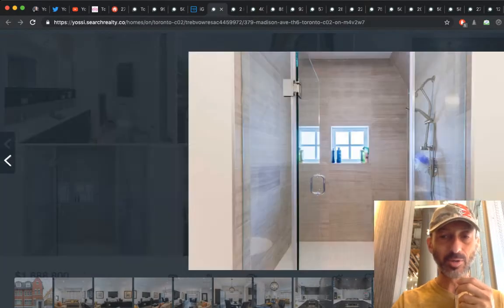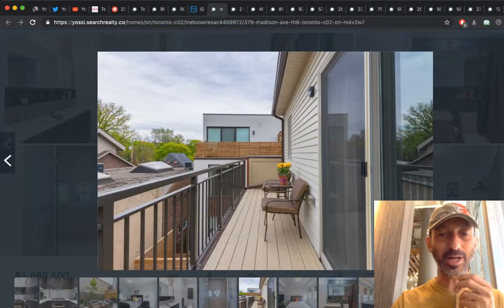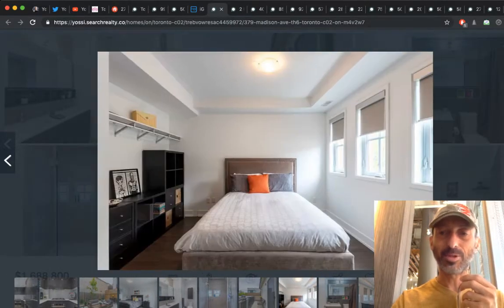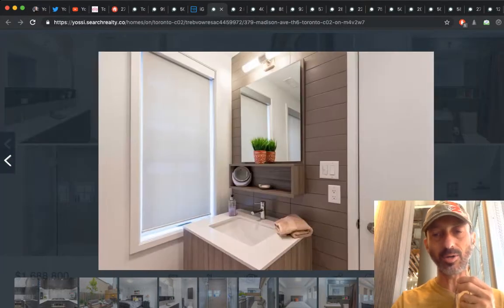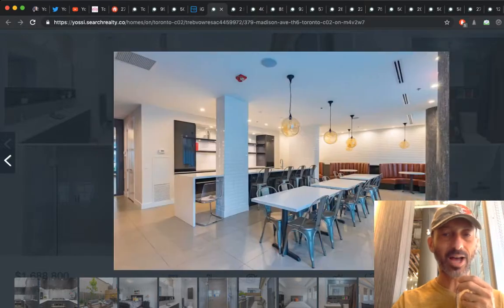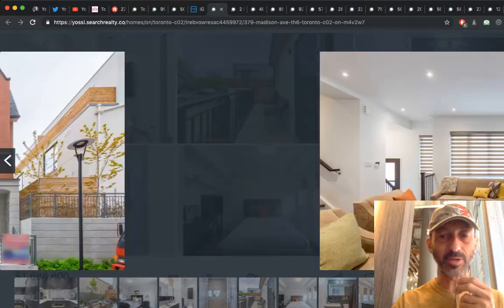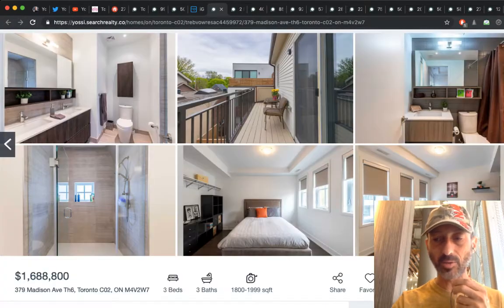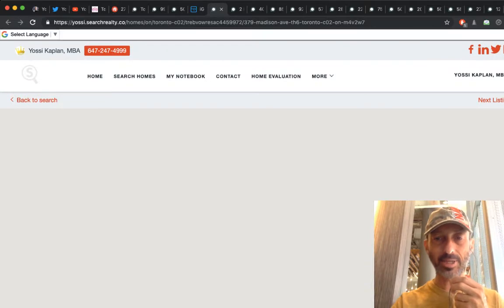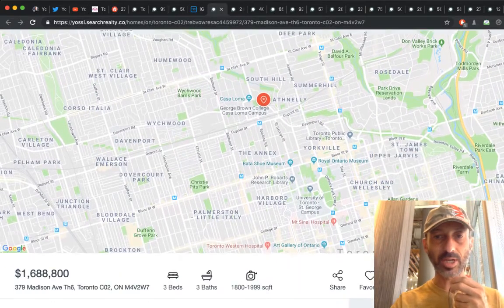This is a newer, modern, all the bells and whistles. A bit of a narrow balcony at the back there. But all the rooms are very nice. There's a lot of space in this unit, and it's modern. So if you're looking for high-end living, nice space, these are the amenities of the building, of course. And there you go, that's the townhouse. And again, if you want to see the location, you can hit the map button here, and it'll show you exactly where you are. I'm gonna scroll down here.